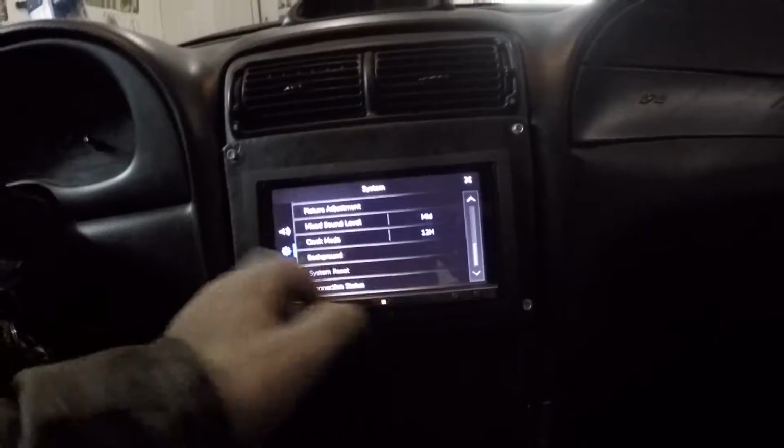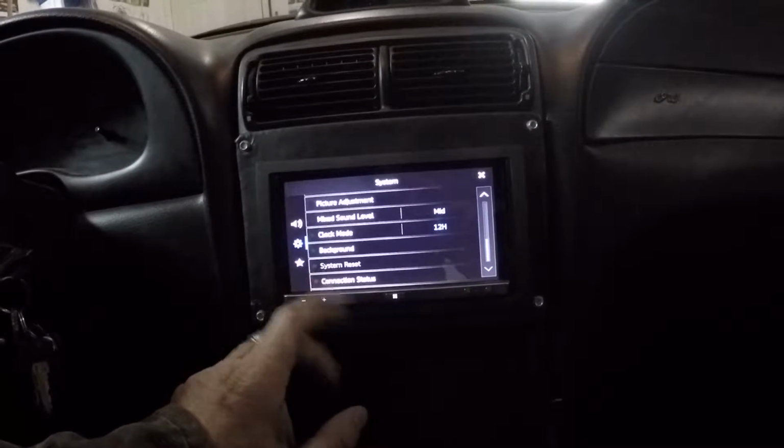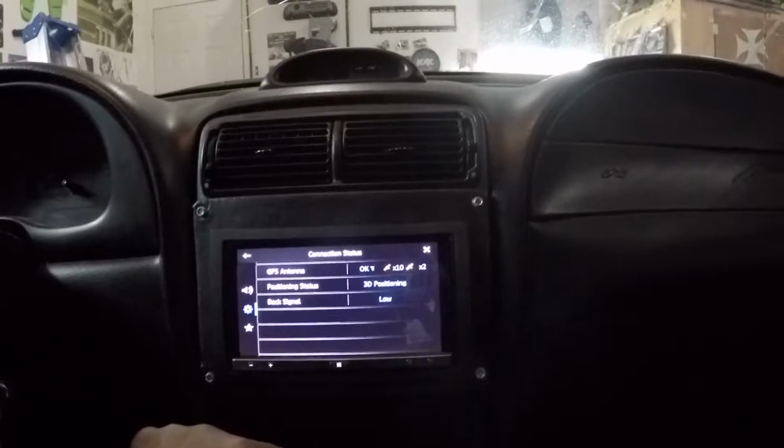Background lets me set an image for the background on here if I want to. System reset puts everything back to defaults, and then it shows a connection status. And right now if I go to connection status, what do we got? GPS antenna is okay.